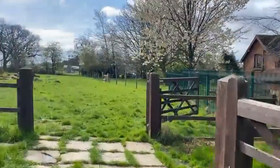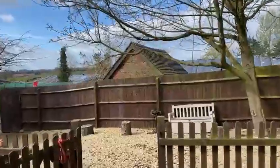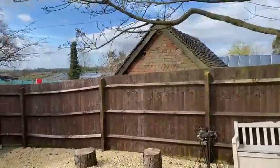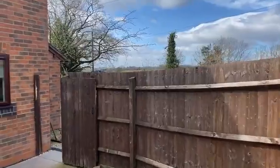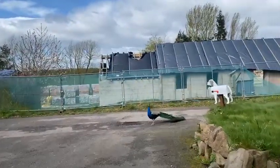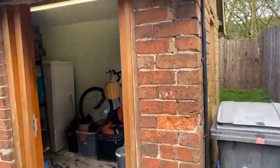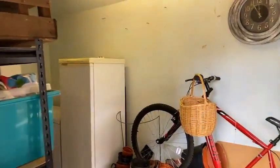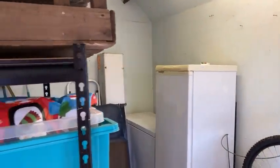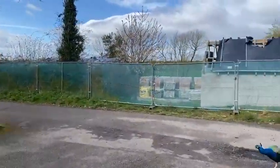Try and get it into context. So back down the garden, through the pathways and the gateways. And then we have a little brick store here that I can show you, which is like a garden store. So coming through the gate at the side, we've got a drive. There's my friend again. And then we've got this little brick building here, light and power, handy for extra freezers, what have you in there. And then coming round and back into the lane.